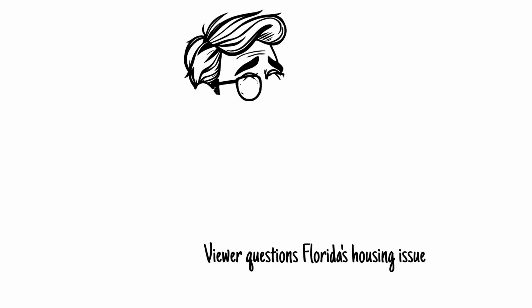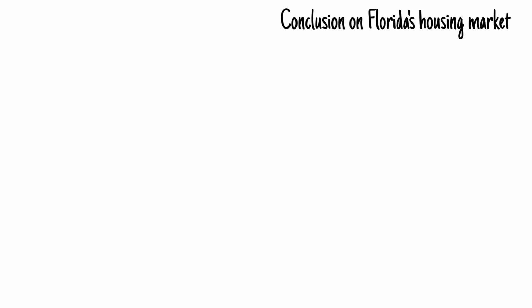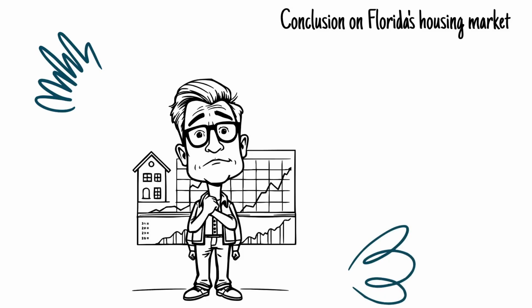A viewer commented, "Richard, I've analyzed Florida's demographics, and the mortality rate is relatively high. If there aren't new people immigrating in, can just getting rid of property taxes, which many people are asking for, solve Florida's current housing problem?" I'll start with my conclusion. Without an influx of new residents, Florida's housing market cannot be fixed by just eliminating property taxes. Property taxes are important, but not in the way many people think they are. I'll explain why in a moment. Let's first talk about Florida's population.